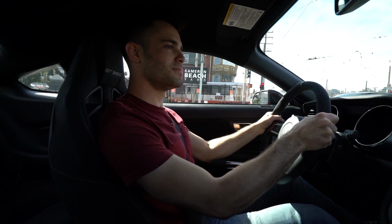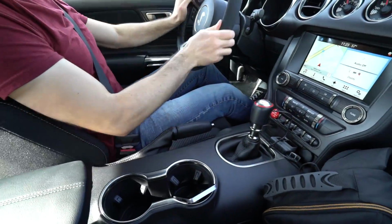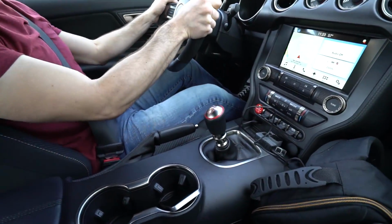And you get the manual. That's the nice thing. I have a newfound appreciation for manual cars just because they're so few and far between now.